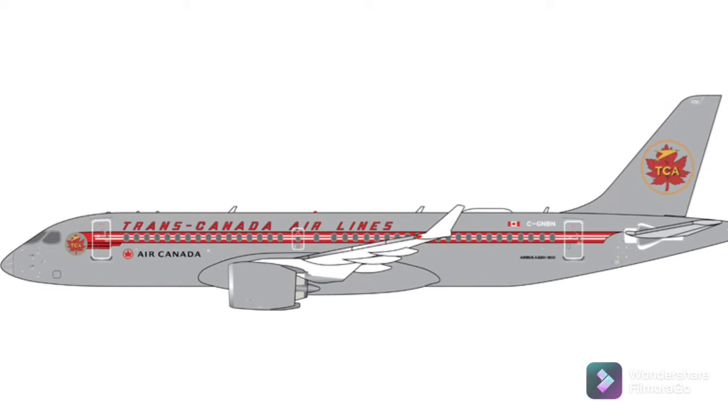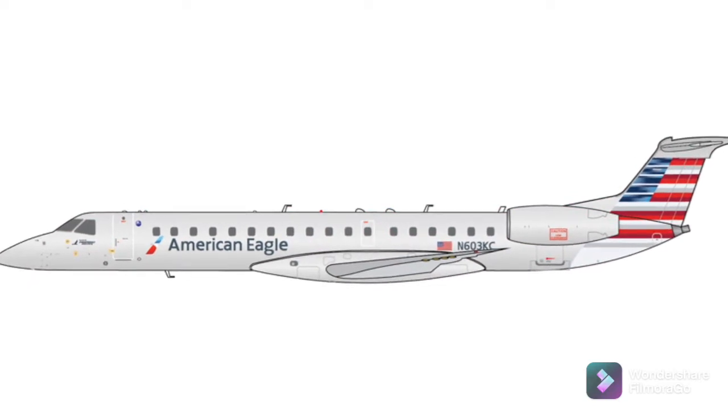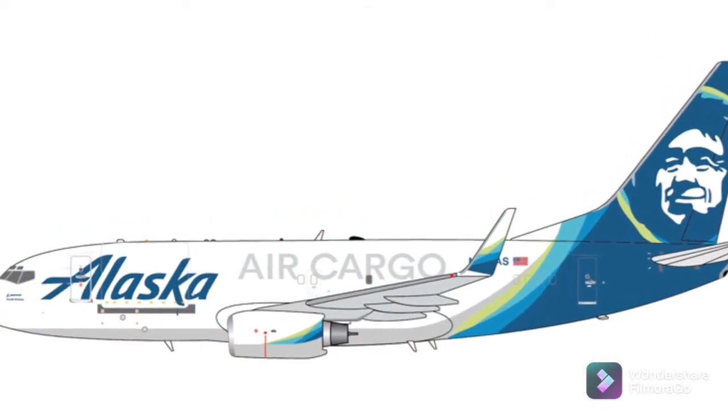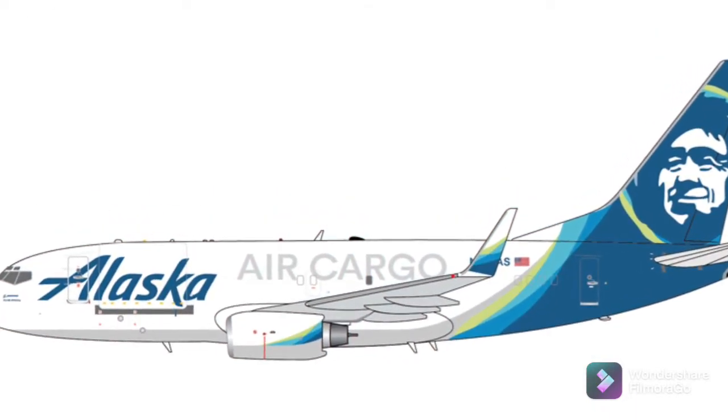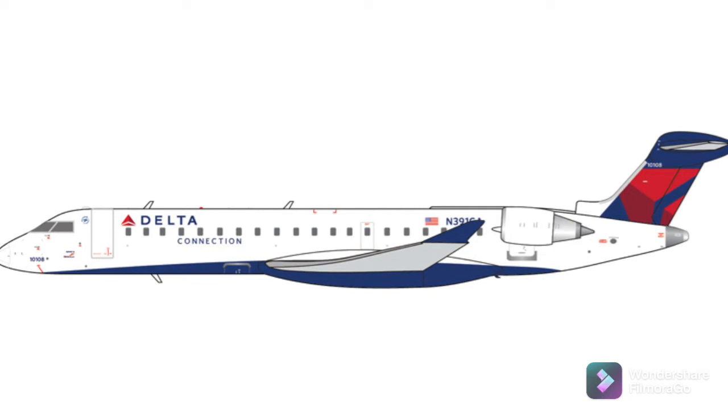Starting with Gemini Jets with their Airbus A220 for the Trans-Canada Airlines A220 Retro. Here we have American Eagle Embraer ERJ-145 long range. Here we have an Alaska Air Cargo Boeing 737-700. This is a cool one. Next here we have a Delta Connection CRJ-700 ER.